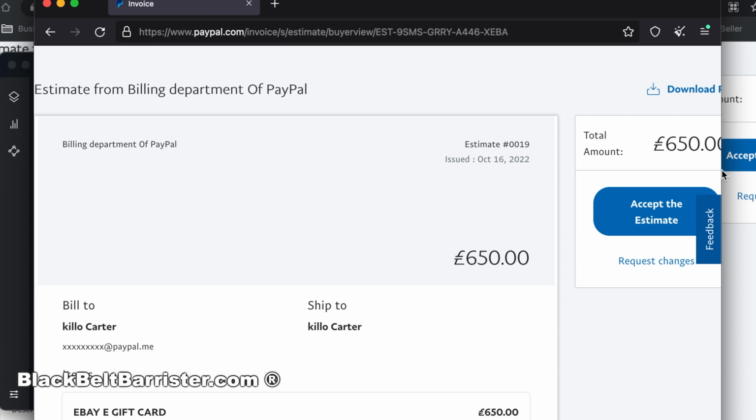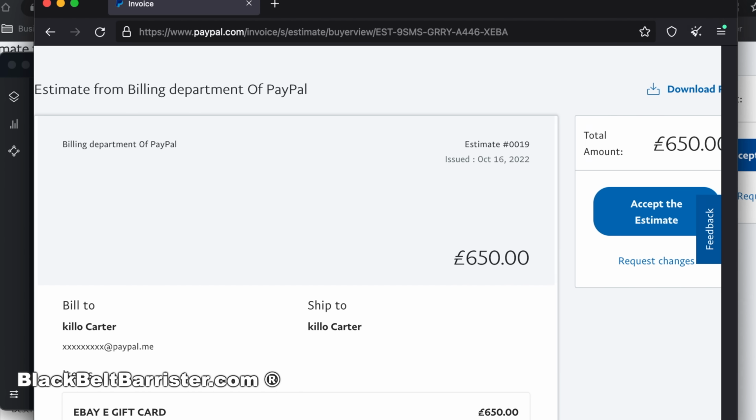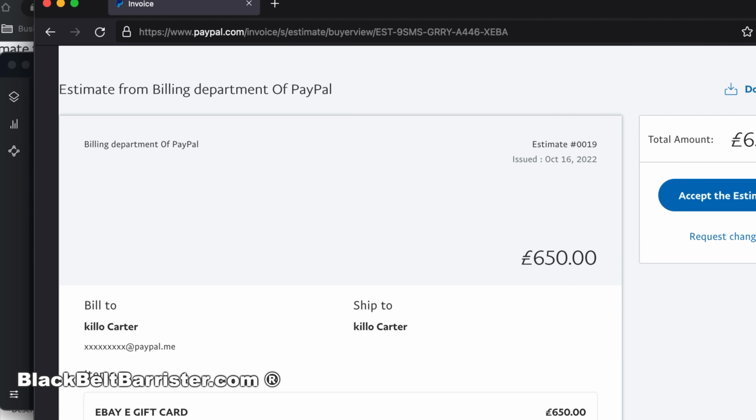So I put that link into a Tor browser behind NordVPN so they can't track me. And indeed, it does take me to PayPal. Now, the interesting thing is, this is a genuine PayPal link. It says, estimate from Billing Department of PayPal, £650. Even if you go into the link at the top and replace it with paypal.com and press enter, this is the page that you get. It is most definitely a PayPal page.